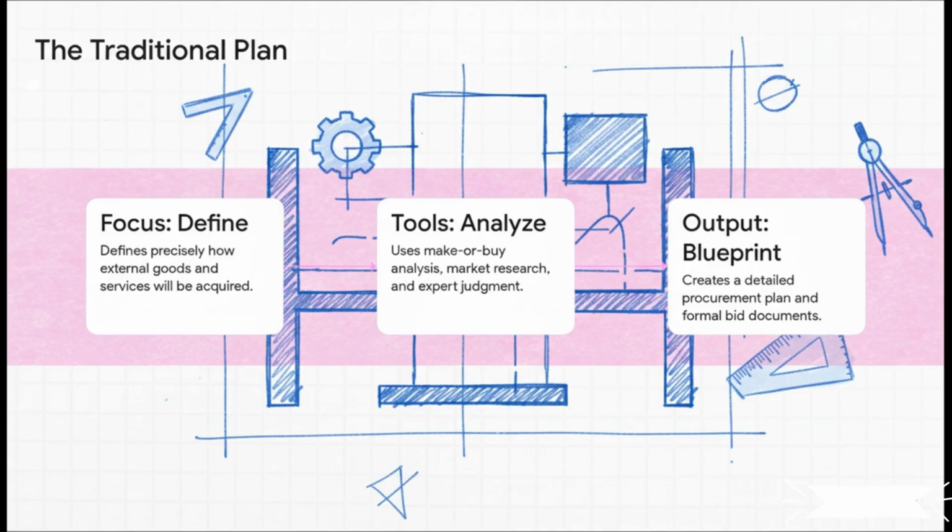And what do you get at the end of all this? That blueprint we were talking about, a super detailed procurement plan and a stack of formal bid documents.